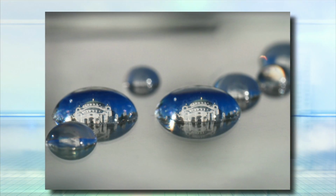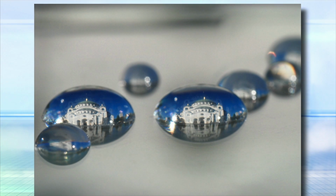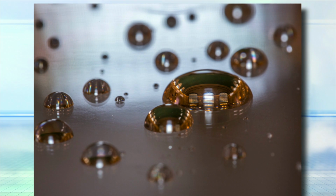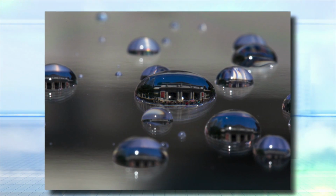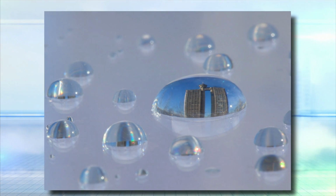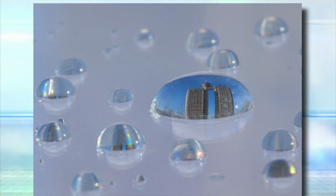Now, how do you fit a whole city into a tiny drop of water? Well, Dusan Stojanchevich has been experimenting with macrophotography, an extreme close-up technique, for 15 years to produce these unusual reflections of iconic locations. Since revealing them to the public, his work has attracted a lot of social media attention.